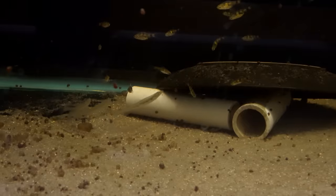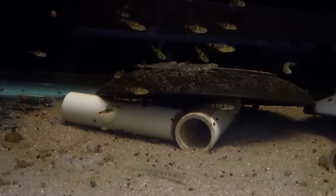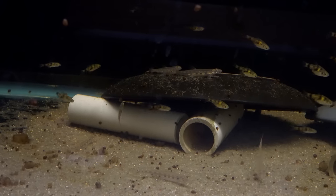I see some gobies. Oh yeah, hillstream loaches. Not hillstream loaches, I'm sorry, horseface loaches. Oh, horseface. Yeah. Such a cool fish. Keep the substrate immaculate.